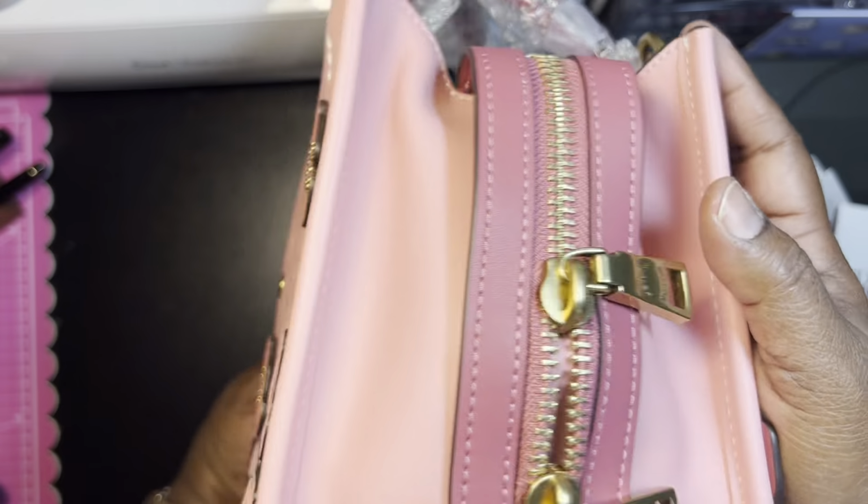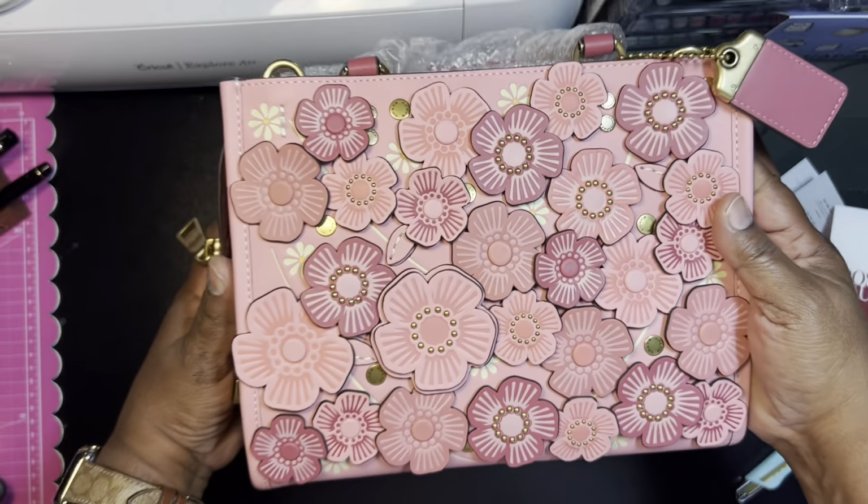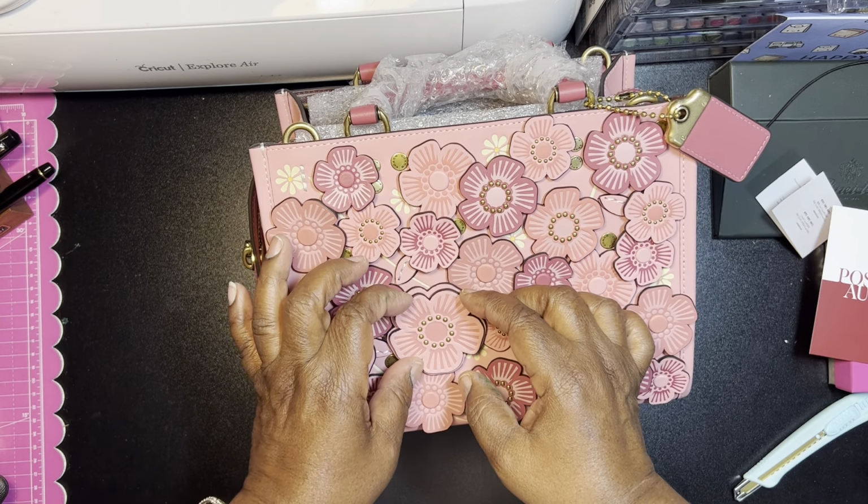And then we have the hardware. And then look at all of those. They're just gorgeous.